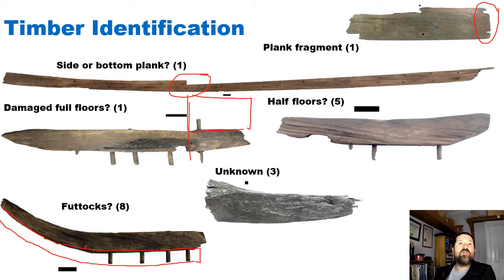There are 3 unknown timbers. Now, if the discoverer's story is the correct story, then if this is the bow of the vessel, there could be a range of other timbers that have become dislodged and damaged, but are perhaps part of the stem or the bow of the ship. It will take some theorizing and some playing with the data to work out what they potentially could be.